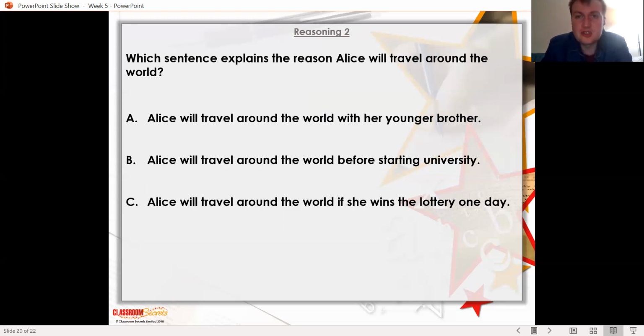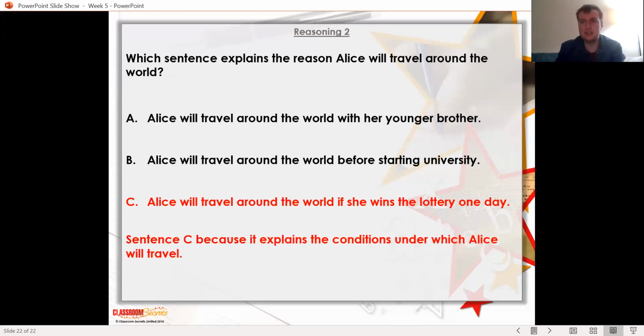Which sentence explains the reason Alice will travel around the world? Alice will travel around the world with her younger brother. Alice will travel around the world before starting university. Alice will travel around the world if she wins the lottery one day. Which one has that conjunction that explains why something happens? You're right, it is C, okay, because it has that if in it that explains the conditions.